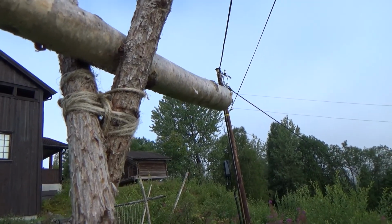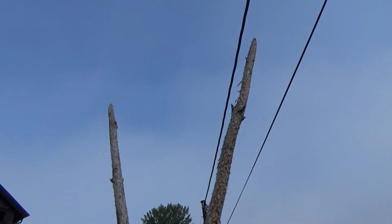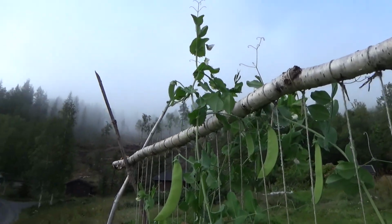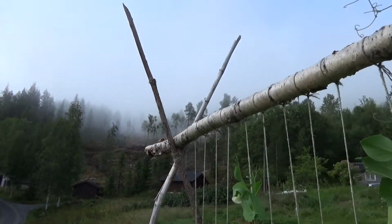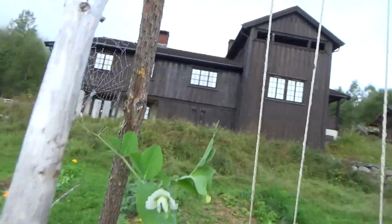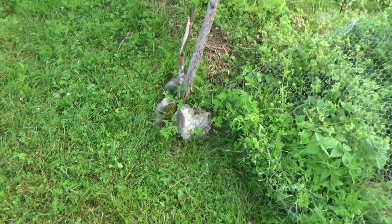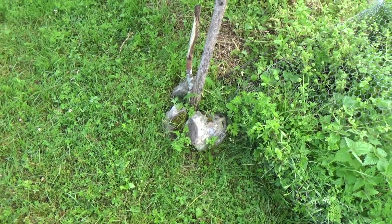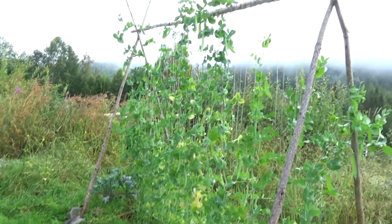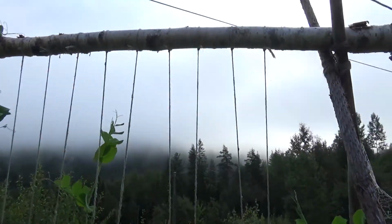So I just basically tied these two sticks together in a cross shape with a fork at the top, and then the one stick just rests in the fork. And I did the same on the other side. There's a little spider web in there. And then I just dug them into the ground. Put some rocks there just to make sure it was extra stable, but I don't think that was actually necessary. But it is pretty rock solid. And then I just tied some strings at the top.